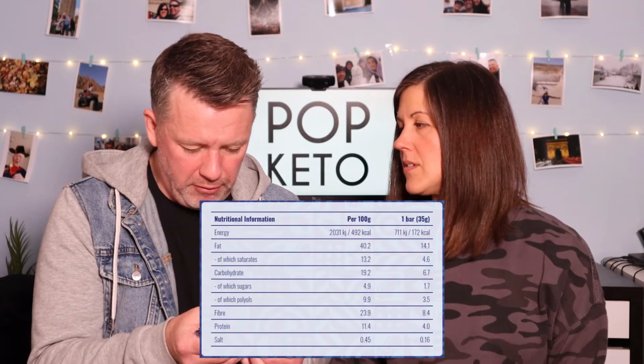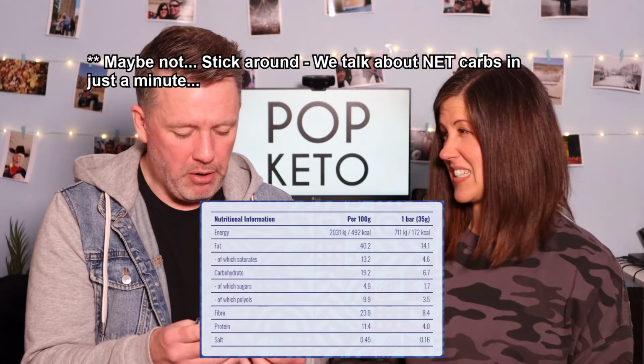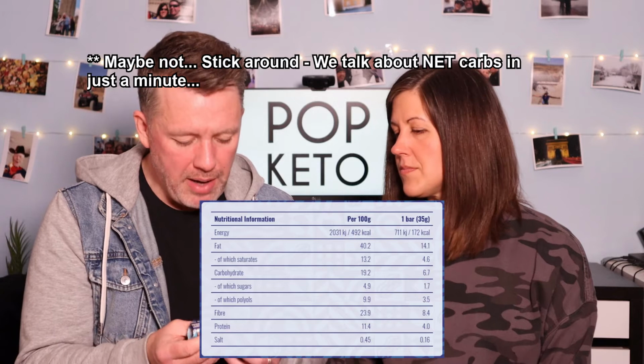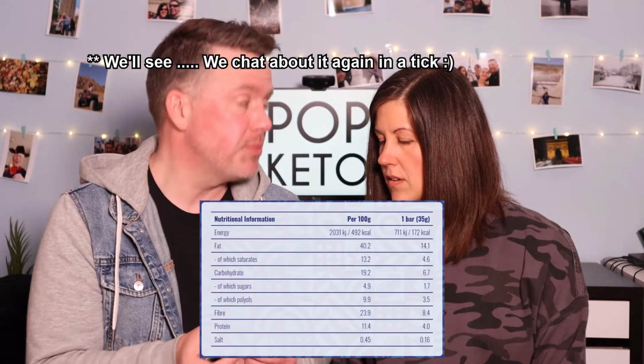So per 100 grams, you're looking at 40 grams of fats and 19.3 grams of carbs. That's actually pretty high. It's pretty high. But this is a 35 gram bar. Yep, okay, that makes sense. So in terms of the actual serving size? For a full serving, you're looking at 14.2 grams of carbs and 6.8 grams of fat.